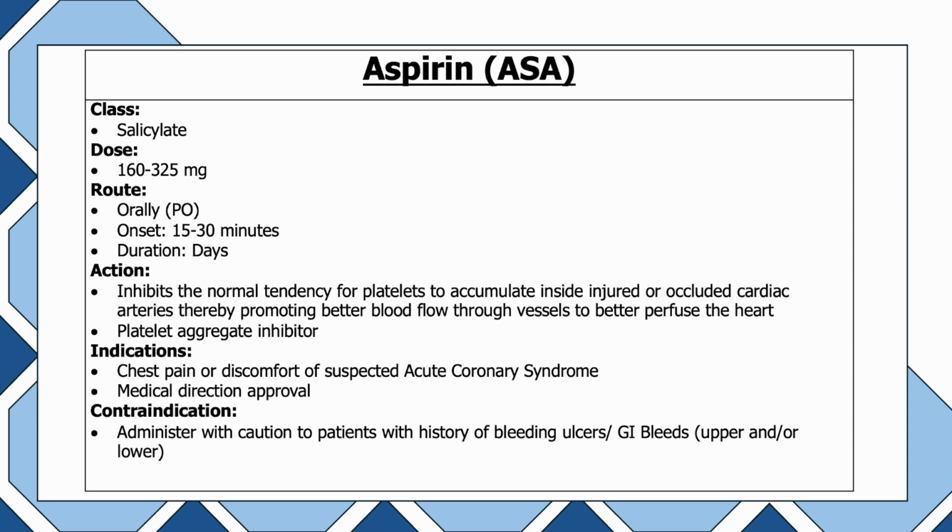Oftentimes, it's believed that aspirin is a blood thinner, and traditionally, it's not a blood thinner, it's a platelet aggregate inhibitor, meaning that it decreases the likelihood for platelets to stick together.